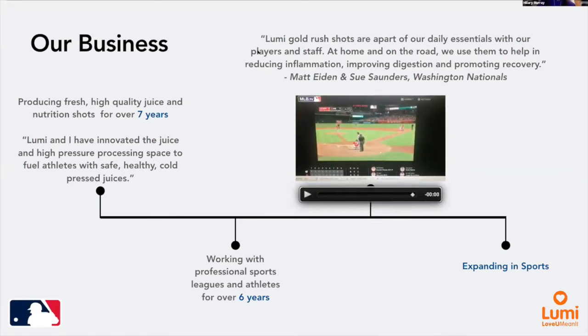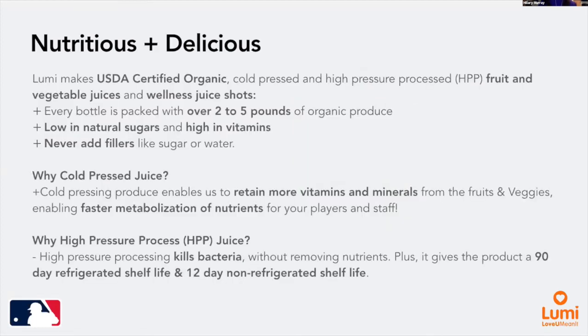So as you can see, that was a clip from a Major League Baseball game, and the Washington Nationals making Lumi a part of their team tradition before a game, which is great. If you're going to take a shot, make sure you take one that doesn't make you feel hungover, at least before a game.